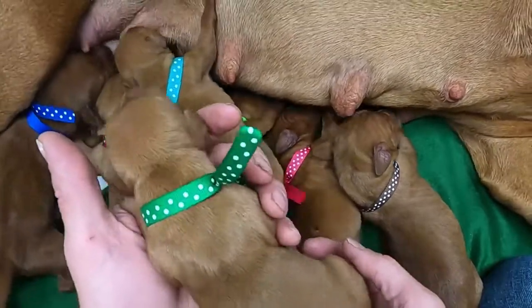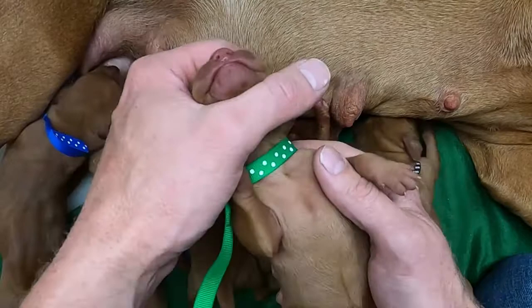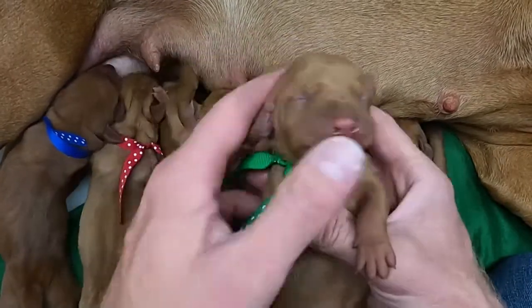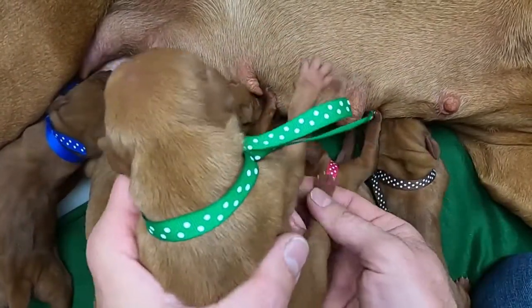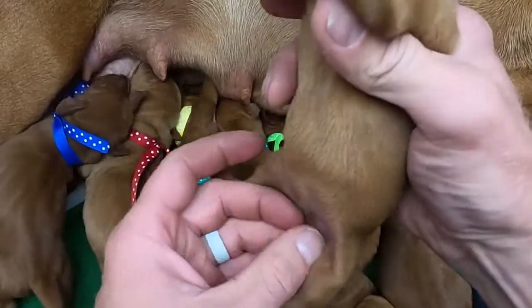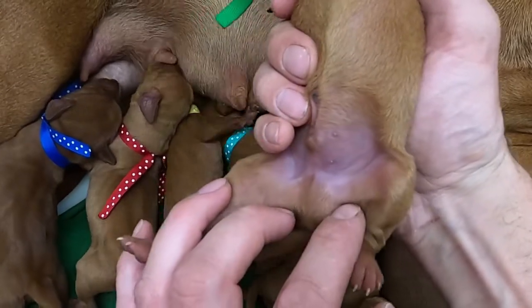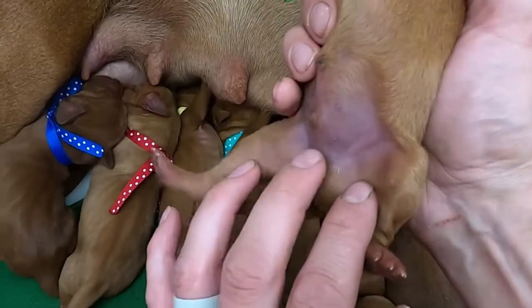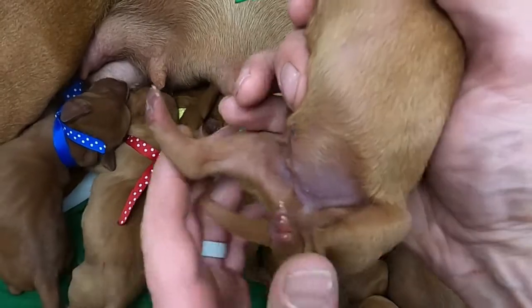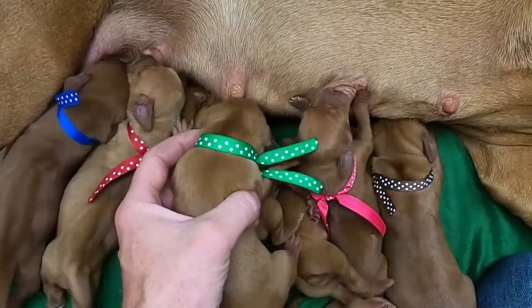So Mr. Green, he's mostly solid. We're not seeing any markings on his chest or neck. His toes are feeling mostly solid. And he has a very slightly marked groin area too. You might see that in the camera, just a few hairs there, and other than that, he's solid.